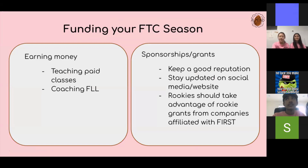So for all those coaches and parents out there, this is probably the most exciting slideshow: how to fund your FTC season. From a team, we'll say it right out there. I think in order to have a really good, solid FTC season, a good budget is about $10,000. That's what has worked for us, and we've kept it along for the years we've been doing FTC. That's going to seem like a lot of money, but part of your outreach is being able to raise all that money.